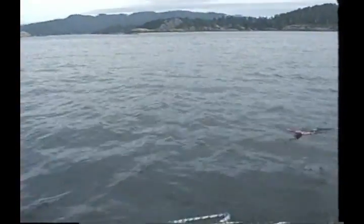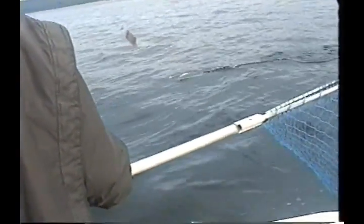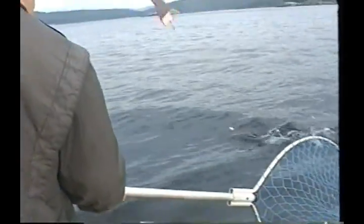Look at him. Look at him. That's the real goal. There you go. Yeah, let it go. Let it go. There you go. So you really gotta let it go because it'll break off if you don't. Let it go. Honey, keep your rod right up. Keep the rod up. There you go.